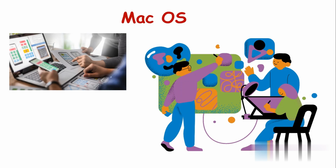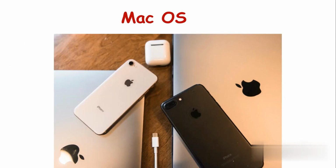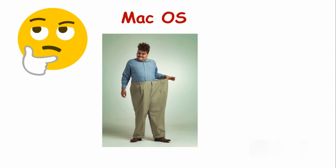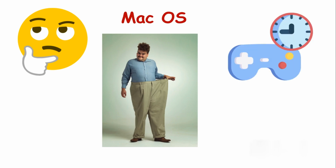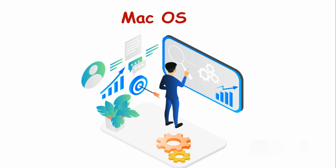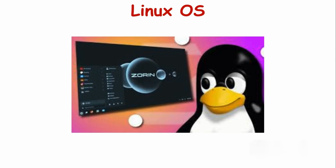macOS is built for creatives, designers, video editors, music producers. Tools like Final Cut Pro and GarageBand are baked in. If you've got an iPhone or iPad, macOS syncs your messages, files, and even your clipboard instantly. But Mac hardware is expensive, gaming support is limited, and some professional apps are not available. Still, if you value design, reliability, and Apple's seamless experience, macOS is hard to beat.